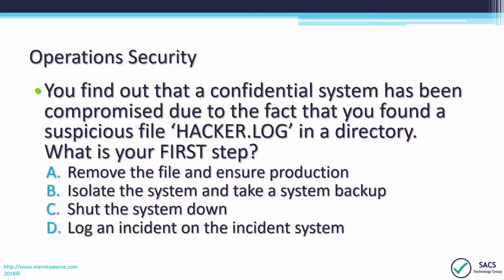A. Remove the file and ensure production. B. Isolate the system and take a system backup. C. Shut the system down. D. Log an incident on the incident system.